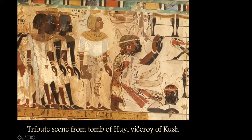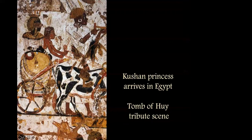But in this period of the 1300s, there are a lot of tribute scenes in Kemetic tombs. So this would be at Thebes, the tomb of an Egyptian nobleman, showing Sudanese captives coming in and paying tribute to Egyptian rulership. And here is a princess who is part of this delegation. Here's another form, maybe the same princess, riding in a chariot, which, unlike in Egypt, is being drawn by cattle. And this is, again, that very characteristically North African theme.